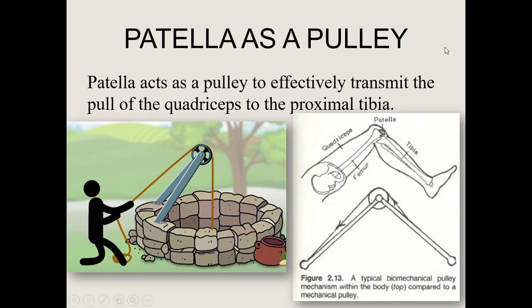So I want you to just have a good idea about all of that, which will give you a better perspective of why patella fracture is so important. The most important thing about the patella fracture is the two pearls that I already told you: a patella fracture is a fracture of the extensor apparatus, or a disruption of the extensor apparatus.